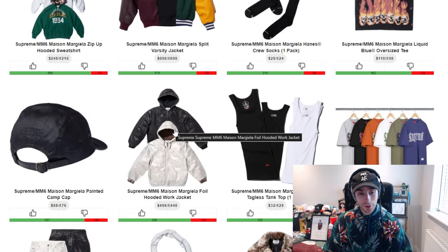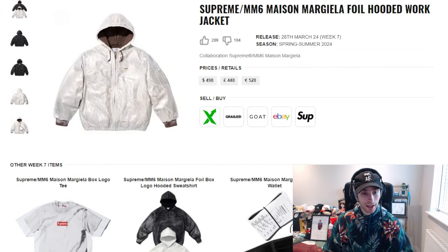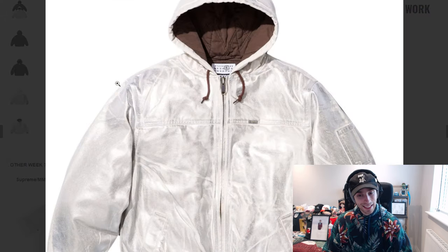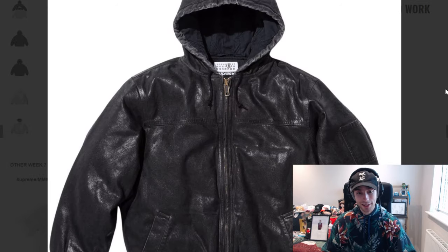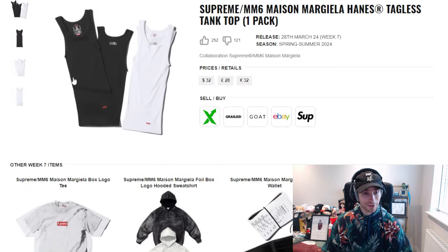We've got the foil hooded work jacket up next. Same sort of thing as the hoodies. I think that in this one though, the black colorway just works the best, because the white colorway, yeah, I don't know about that. I just think the black colorway looks better overall. It's just my personal preference and thoughts.